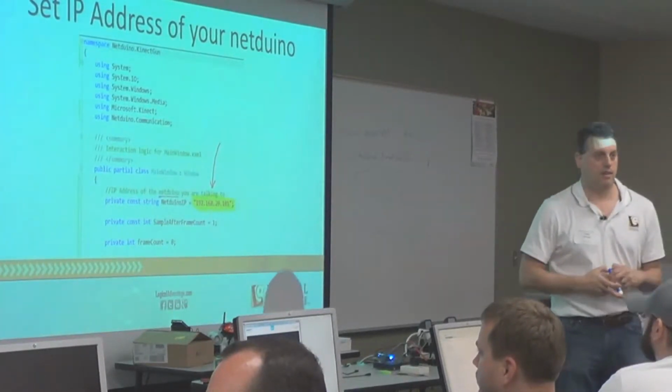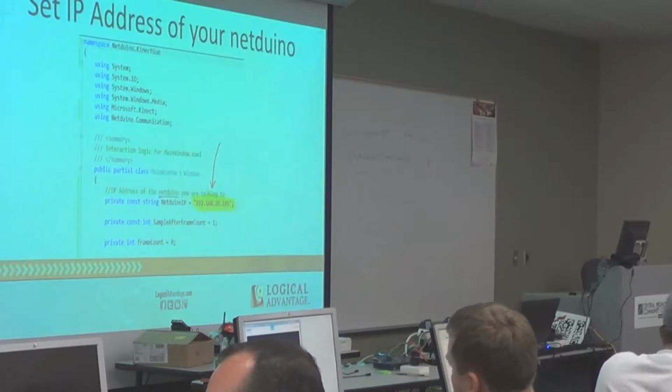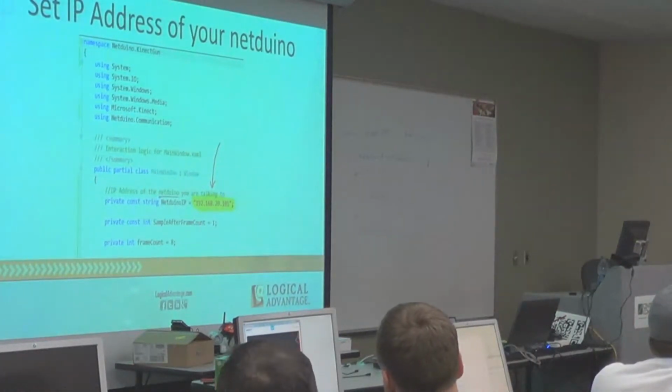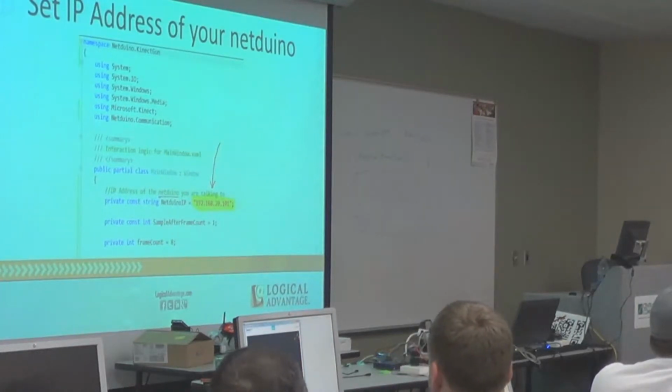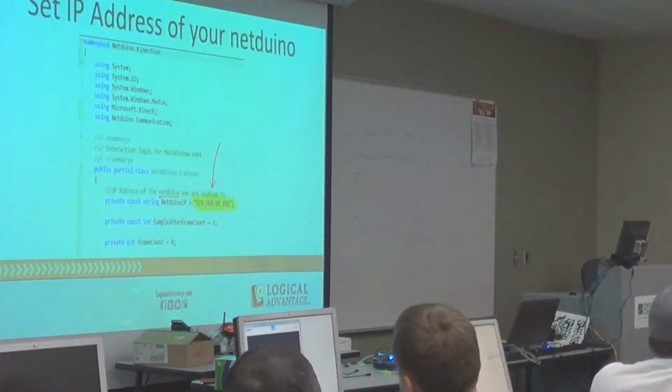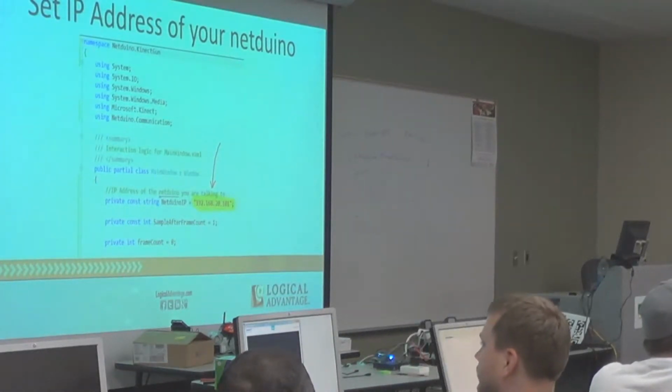So the IP address comes with the device when you buy it? No, I programmed them into the device already. So if we buy one, how do we do that? You can do static, you can do dynamic, DHCP. So for this lab, I did static so we could assign each one a different one.